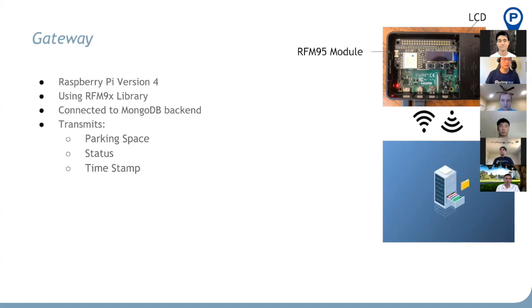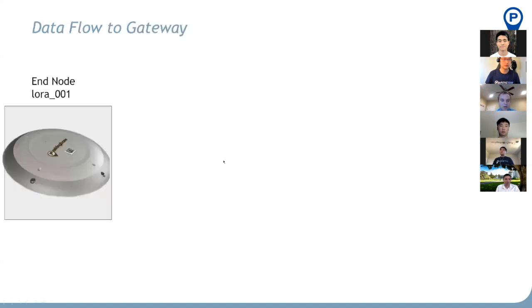As Luyao mentioned, one of the greatest things that we need to do is address scalability. So in order to do that, I will go over the data flow from an end node to the back end. So as we can see to the left here, we have an end node, which is called LoRa001.